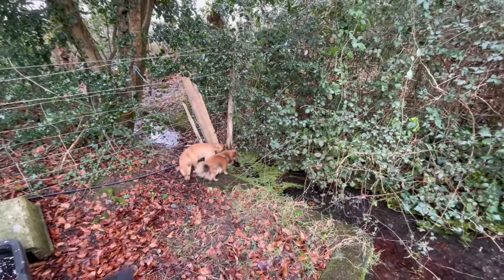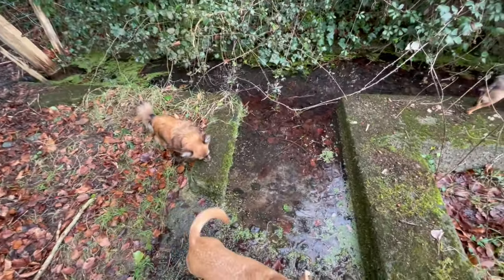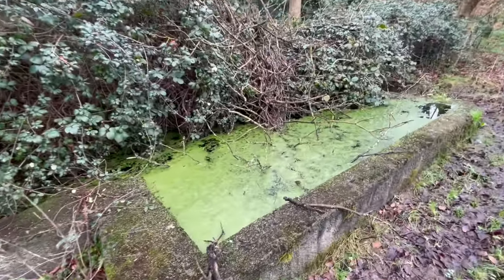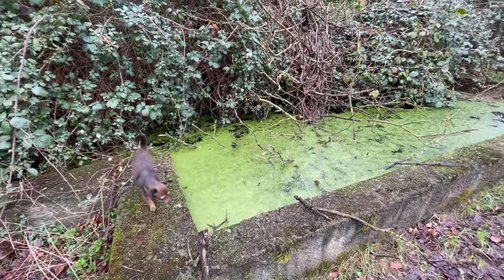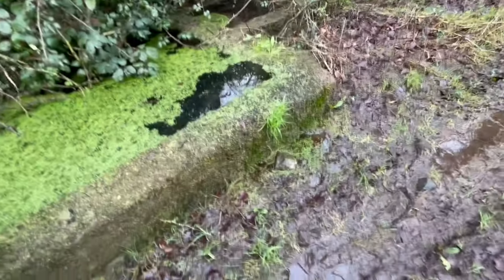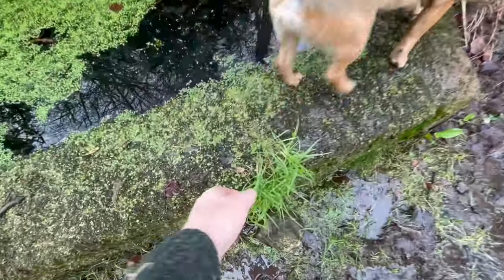Now, puppy, don't fall in. He might think he can walk on the duckweed. He hasn't fallen in here yet. Every animal I've had has fallen in on duckweed. Cats and dogs. Because they think it's walkable. Once they've done it once, they don't do it again. That's for sure. But no frog spawn even in this overflow yet. There could be some later.